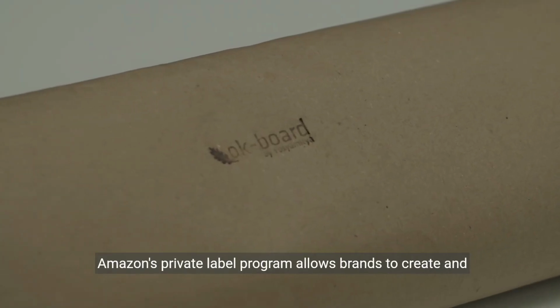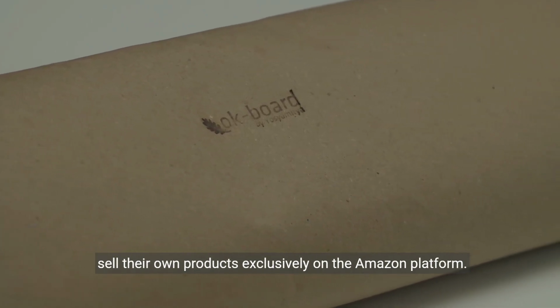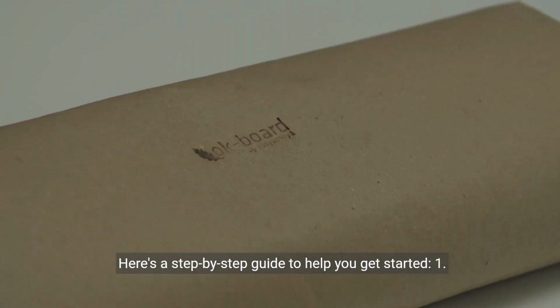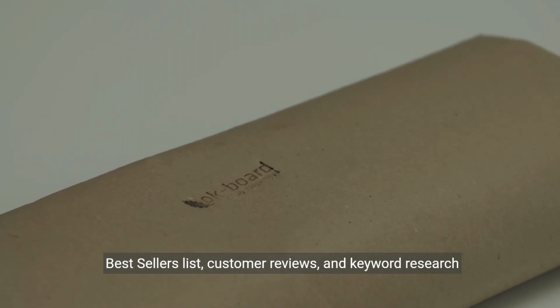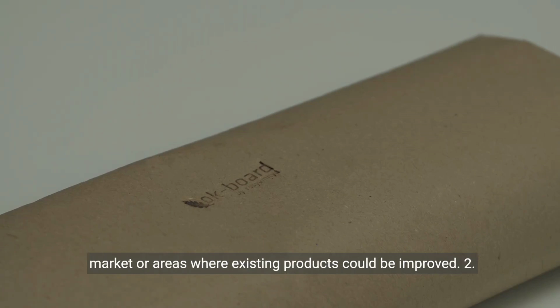Amazon's private label program allows brands to create and sell their own products exclusively on the Amazon platform. Here's a step-by-step guide to help you get started. 1. Research and identify product opportunities. Use Amazon's best sellers list, customer reviews, and keyword research tools to find profitable product ideas. Look for gaps in the market or areas where existing products could be improved.